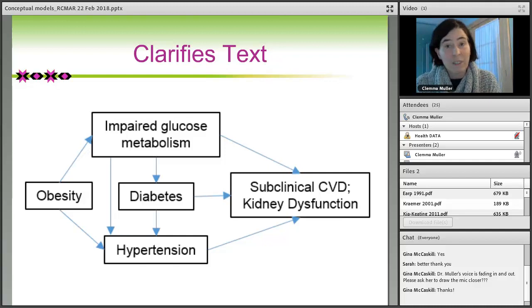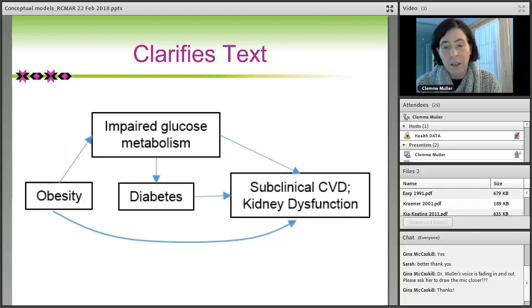We talked about it and we realized that hypertension is, we think, still fairly rare in youth, especially youth with obesity and diabetes. It's also not as well characterized in youth as it is in adults, so it's even harder to know what hypertension means when it's considered to be clinically present. And also it was not a factor of primary interest in this study. And so we took it out and the model simplified to what you see here.